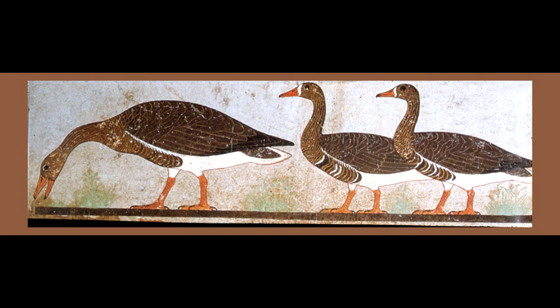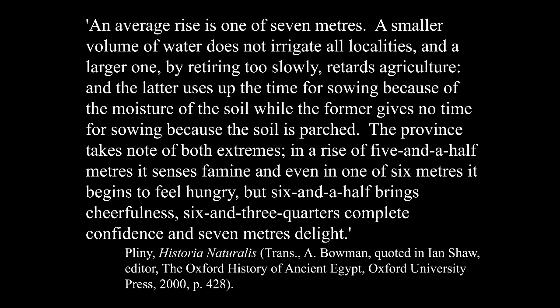Years later, when Egypt had become a Roman province, a Roman writer wrote this on the fluctuations in flood level and their effect on the mood of the country. An average rise is 1 of 7 meters. A smaller volume of water does not irrigate all the localities, and a larger one, by retiring too slowly, retards agriculture. And the latter uses up the time for sowing because of the moisture of the soil, while the former gives no time for sowing because the soil is parched.